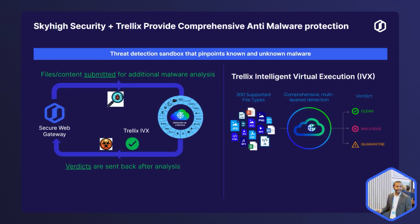This is a deeper integration that we talk about when it comes to Skyhigh and Trellix together. Apart from Skyhigh doing the emulation techniques within our own platform, you can selectively offload for additional processing, additional verdict itself. Some of the files get offloaded to Trellix, where Trellix supports more than 200 different file types, including the actions in the sandboxing environment of the Trellix IVX. Apart from it, the verdict can be taken back, whether you offload it, or you can wait for the verdict to come back so that an appropriate decision can be taken in our platform.